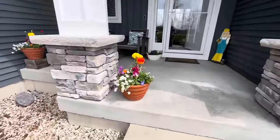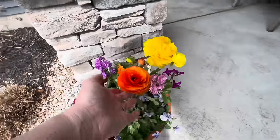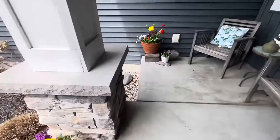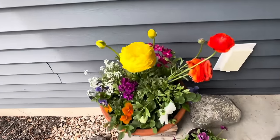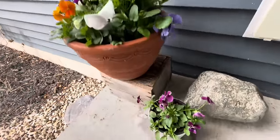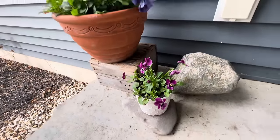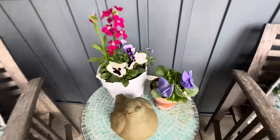They are looking great. Super beautiful as ever. And that one's looking great too. These are still looking really nice.